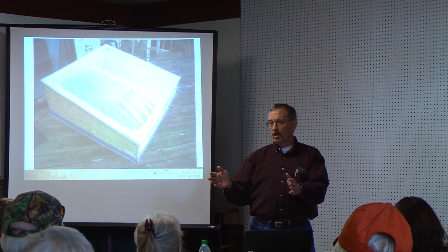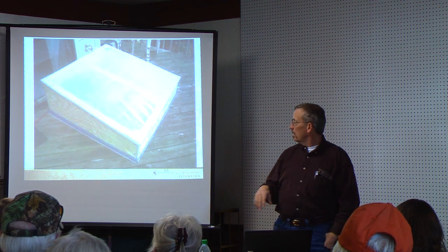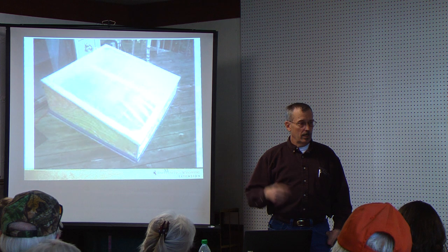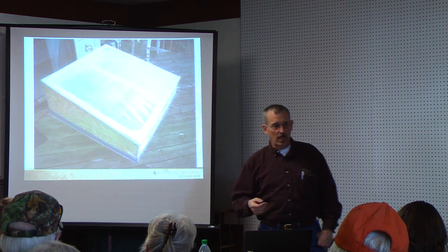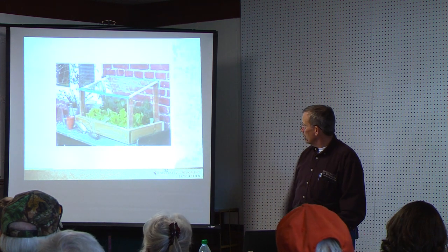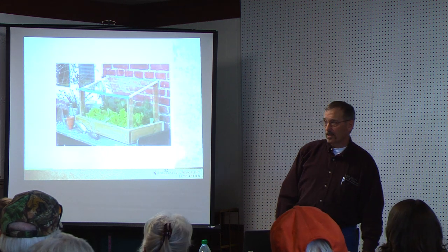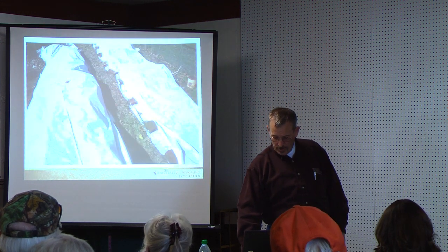So if you have a small area, these work really well early in the year and later in the year. Usually they're hinged. You put a little piano hinge on, so you just fold it up during the day so it doesn't get too hot, and then at night you can drop it down. That also keeps the cats and raccoons out of it to some extent. There are different shapes, kind of like the chicken tractors. You can get them fairly cheap or pretty elaborate.